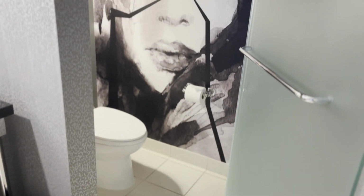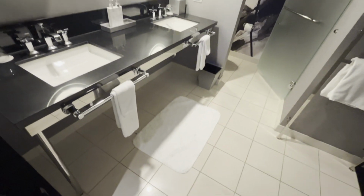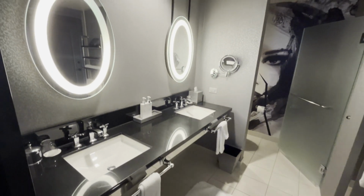Anyway, there is a toilet in there, which luckily enough, I did take some B-roll for you guys before this happened. There is a separate room with a frosted glass door, so other people can still be in the bathroom doing what they need to do.